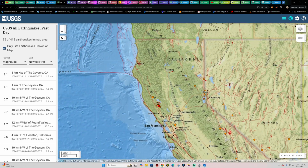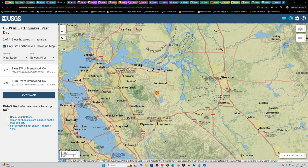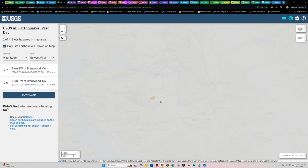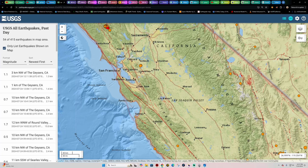Northern California, fairly quiet. Not a whole lot showing up here on the USGS side of things. A couple of smaller quakes off the Greenville, I think this is the Greenville fault. I believe those are from late last night. Early this morning, a 2.7 struck, along with a 2.6 prior to that. But really nothing else here so far this morning.